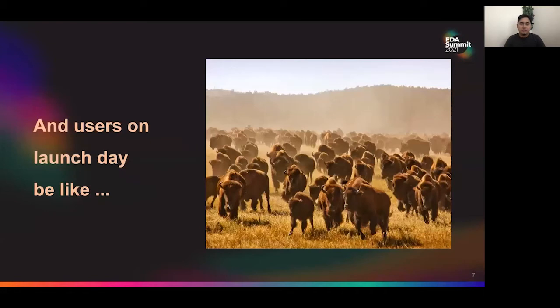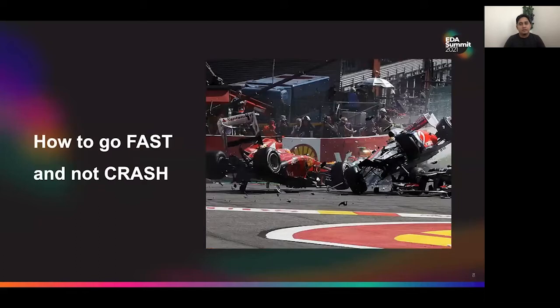And on the launch day, users just come rushing, and at the same time, everybody starts clicking stuff on your website or on your applications. Feels like a stampede. So what I'm talking about here is how we help the company, as developers, to go faster in deploying or releasing new features, building new innovations without crashing too much or without crashing often.